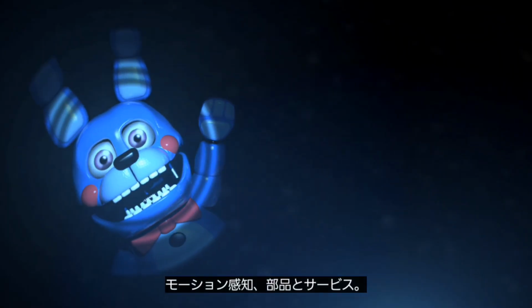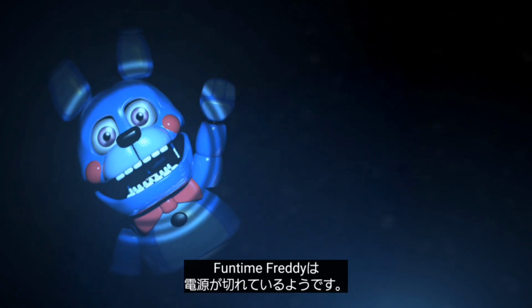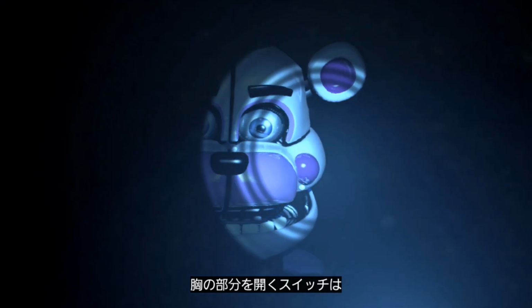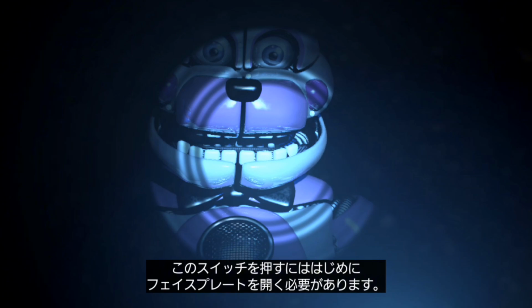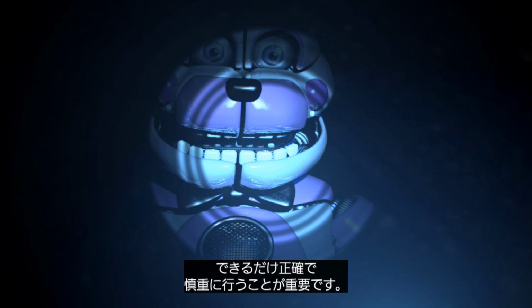Motion trigger, parts and service. Great job reaching parts and service. It seems that Funtime Freddy is out of power, which should make your job much easier. The release switch for the chest cavity is located on the underside of the endoskeleton jaw. To reach it, we will first need to open the face plates. You will need to press the faceplate release triggers in a specific order, and it's important to be as precise and as careful as possible.